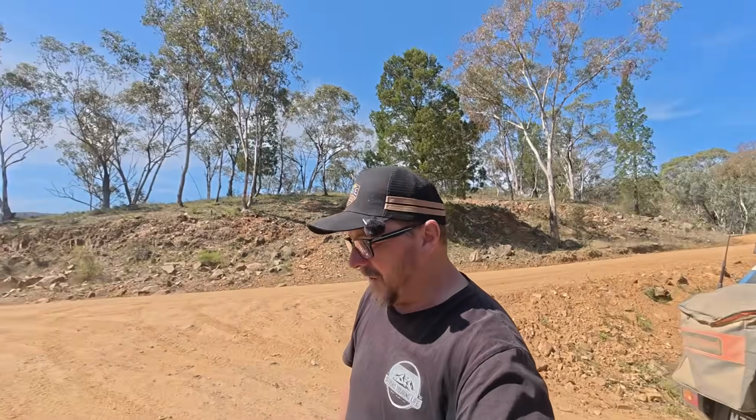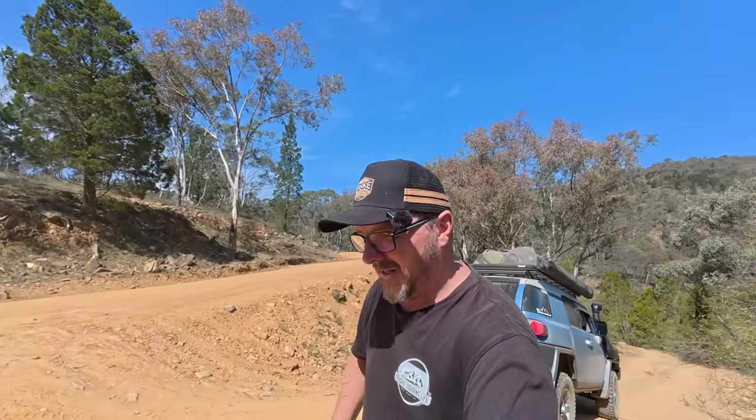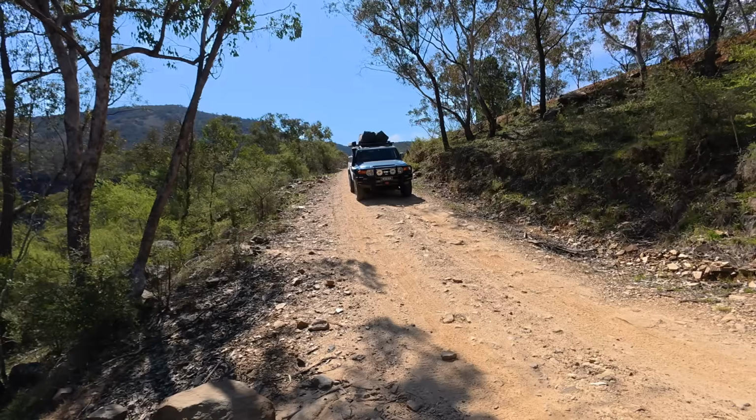Righto, Mary Flynn Reserve. So I think that's where we're going to camp. We've just done a hairpin turn and we're about to drop down into there now. We'll go suss it out. From the top of the road, it looks like there might be a couple of other camps there, but the whole fun of coming here was to find somewhere to camp along the Bridle Track. So that's what we'll be doing.